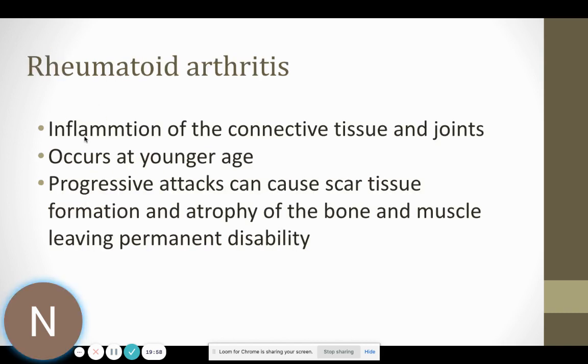Rheumatoid arthritis is different. Rheumatoid arthritis is caused by the immune system, so it's typically genetic. And what happens is it's an autoimmune disorder. Autoimmune means the immune system attacks the body. And the immune system actually just attacks your joints and causes that arthritis.